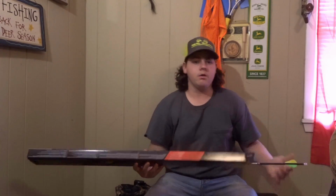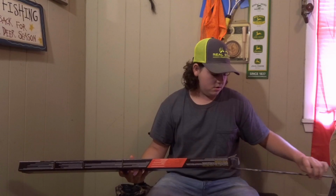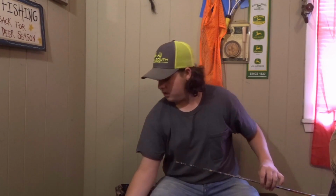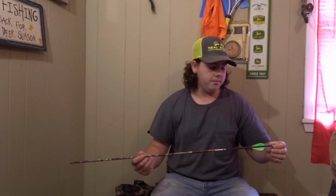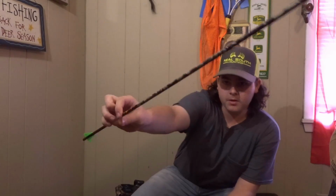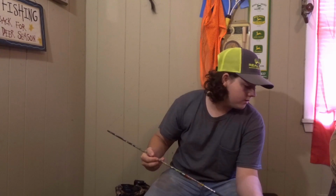Oh, they're Mossy Oak. Okay. They're Carbon Express carbon arrows, and they are long. No doubt about it, they are long. They're way longer than what I'm used to shooting. They're camouflage arrows, I like that about them. These are going to be my hunting arrows, and I have some that I practice with.